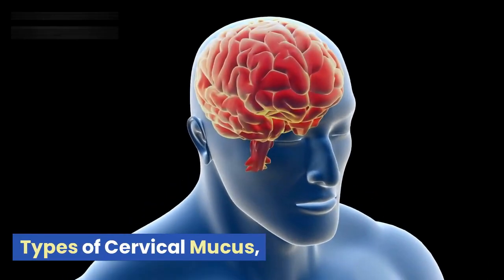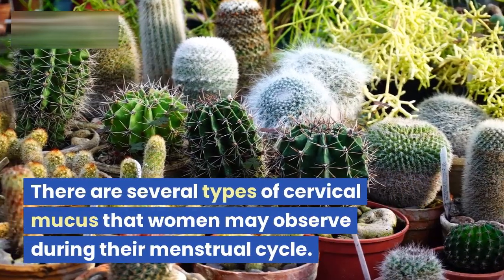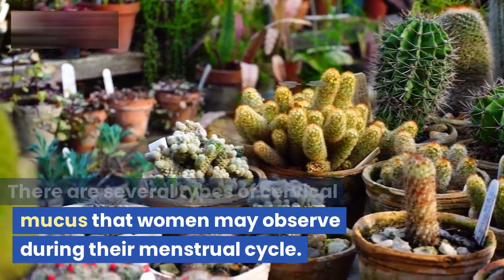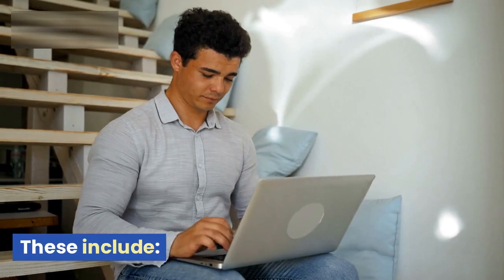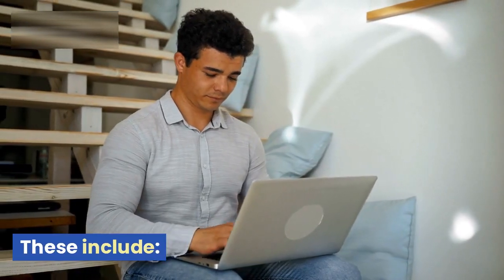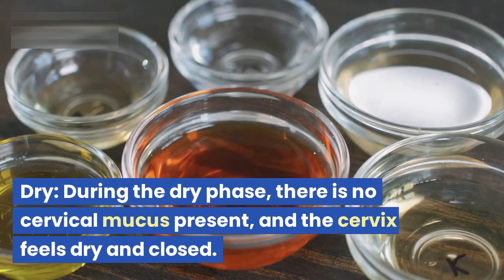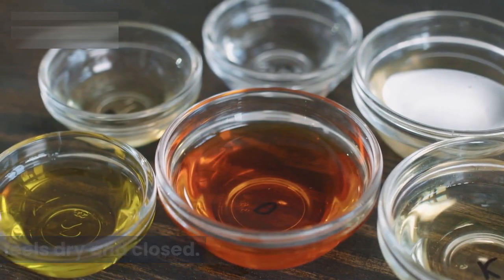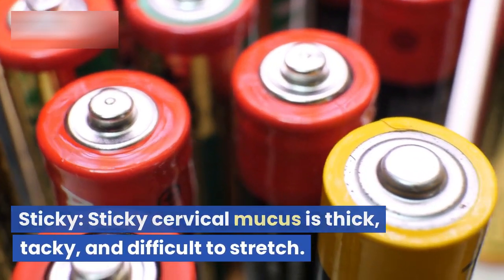Types of cervical mucus. There are several types of cervical mucus that women may observe during their menstrual cycle. These include dry. During the dry phase, there is no cervical mucus present, and the cervix feels dry and closed. Sticky. Sticky cervical mucus is thick, tacky, and difficult to stretch. It may be opaque or cloudy in appearance.